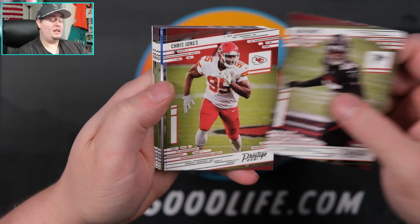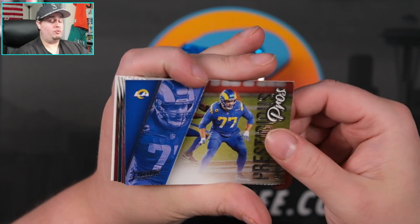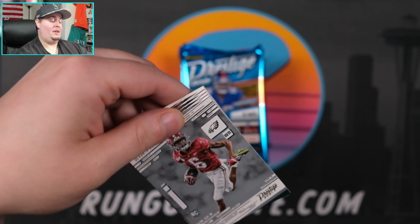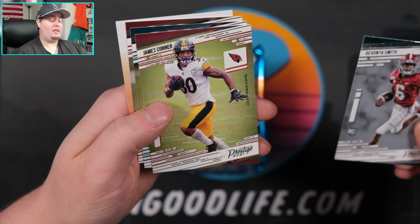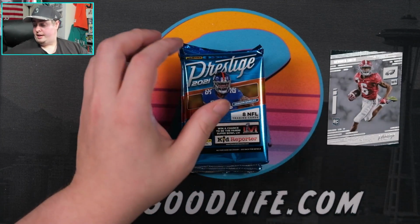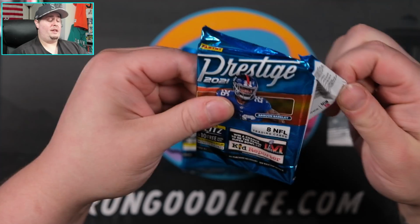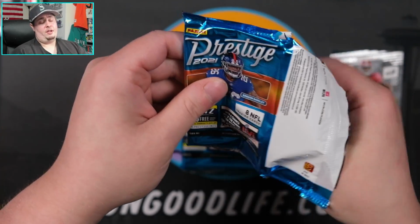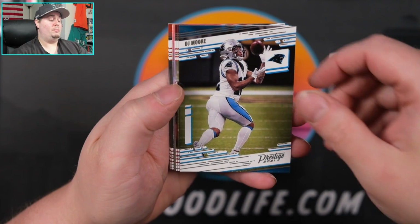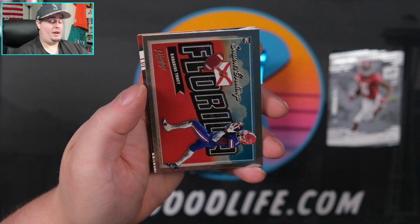So we got Deion Jones. We've got Chris Jones, Ed Oliver. Prestigious pros, gonna be Andrew Whitworth. Rookie, Devonta Smith. James Conner, Joe Schobert, and Winfield Jr. So again, you're just getting a lot of cool names. Usually you end up seeing 1 or 2 really nice cards. It's hard to judge a product just going and ripping one blaster, but H2 has been great, and some of the megas that I've seen are great.